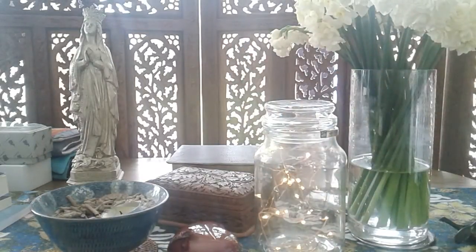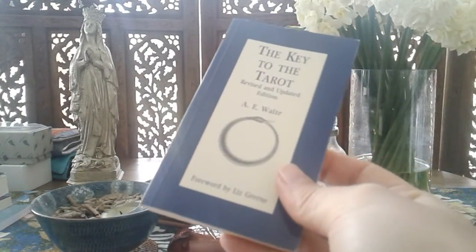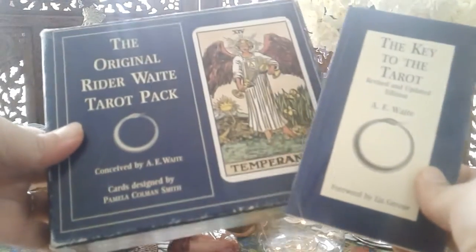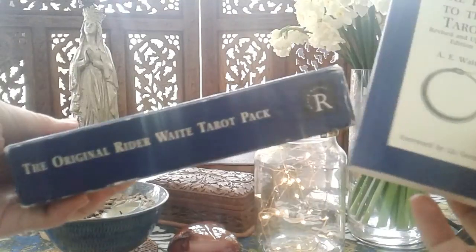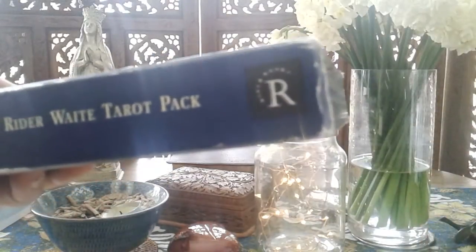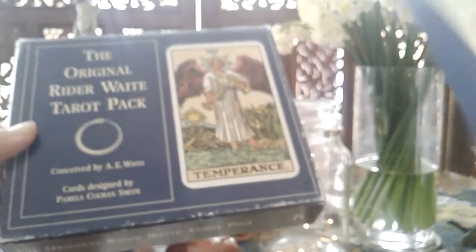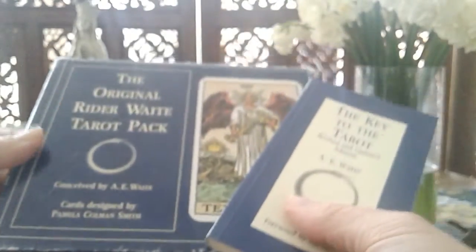Hi everybody. So in this video I would like to go through the handbook of the original Rider Waite Tarot Pack by Rider Books, which is this one here. The edition that I am getting is this one here, that's 93 by Rider Books, currently available for a reasonable price at the time of the making of this video.